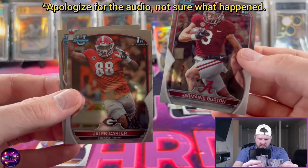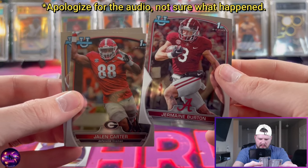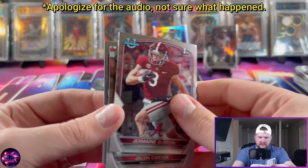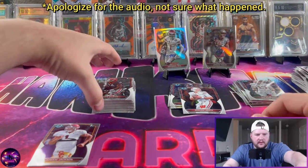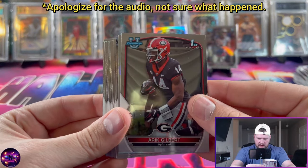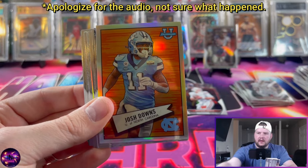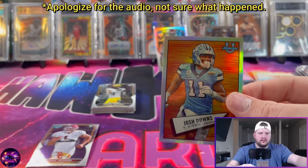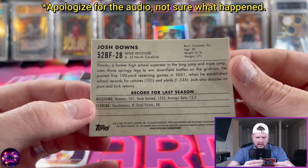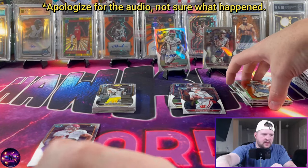And then Jalen Carter. Hopefully he doesn't fall too far in the draft with the incident that happened with him. And then another Xavier Valade. All right. Let's see. Eric Gilbert. Then we have another 52 tribute. This is Josh Downs, wide receiver from North Carolina. Yeah, those are really nice. I really like those.